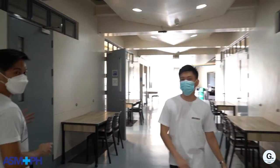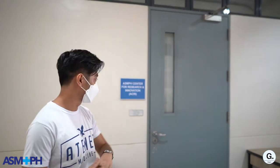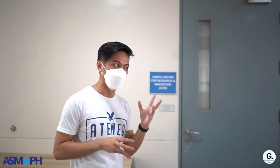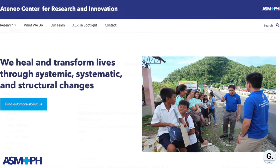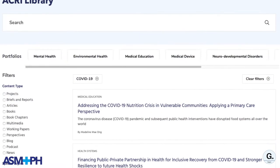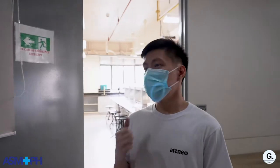And here, also on the second floor, we have the ASMPH Center for Research and Innovation, or yung ACI Center. So this is where ASMPH does a lot of researches and studies with different partner organizations as well. So if you guys are budding researchers or you have an interest in performing research, the ASMPH has a research center just for that. Okay, so the next is MPL 2B.